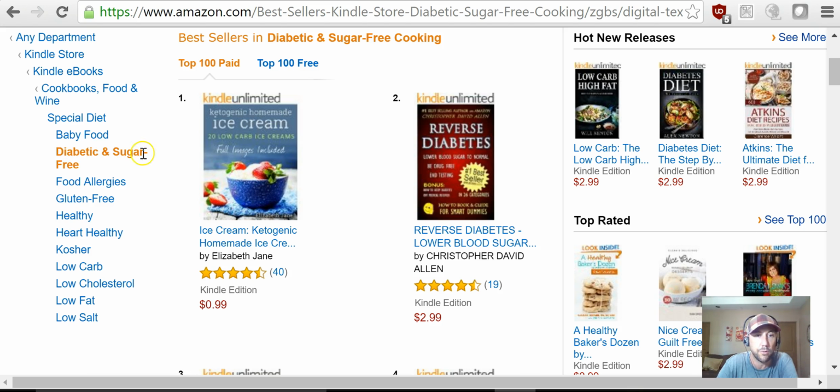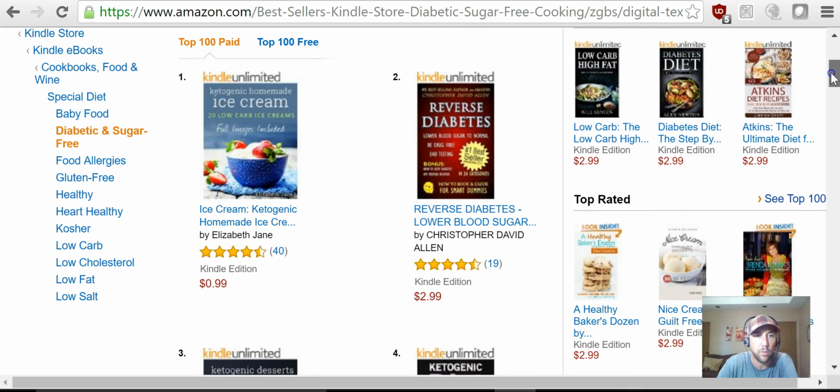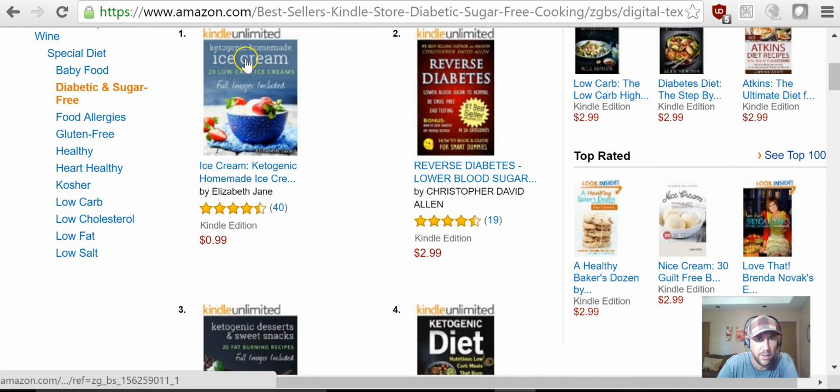So I'm in the diabetic and sugar free, and what we're seeing here immediately are the top 100 paid books, right? And specifically, I think they load the top 20 on this first page. So I'm noticing right off the top, ketogenic ice cream, ketogenic diet, ketogenic desserts, right? So what does this tell me, right? If you don't know about ketosis and ketogenic diets, it's really trendy right now. There's new network marketing businesses coming out with special ketogenic drinks that you can make. But what this shows you is this is like a pulse on the market, right?